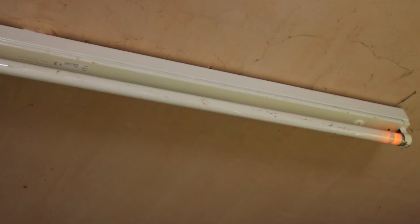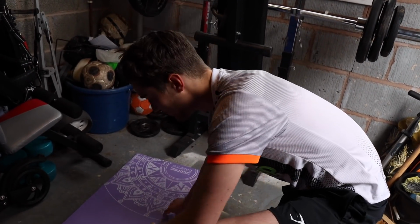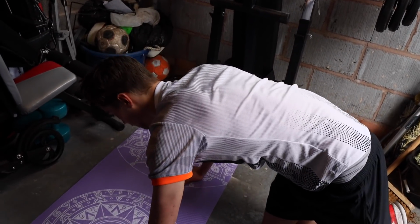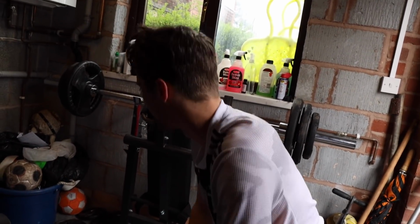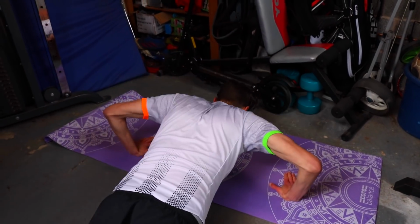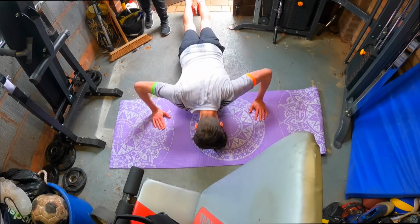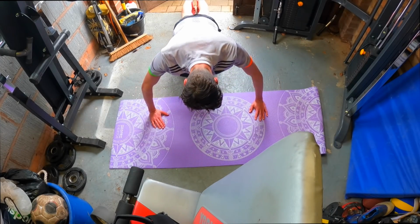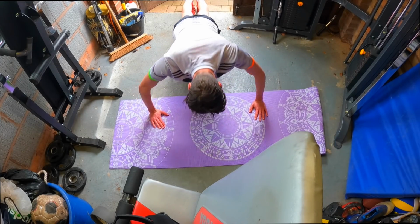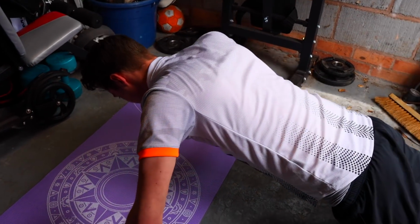Alright, now we're into the gym section. Next up is the press up test, and this one's going to be very hard. So the elite athletes, Premier League footballers, will be looking at 47 plus is what's considered good or very good. And that's just doing press ups until you can't do any more. So let's just go for it. 3, 2, 1. No. 40.